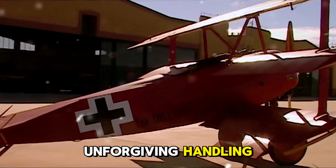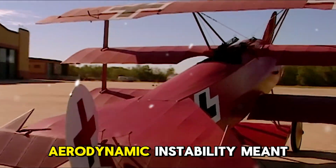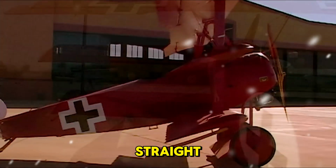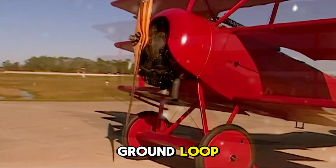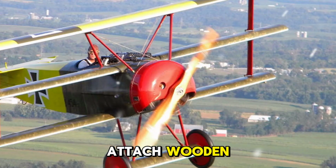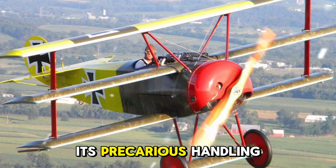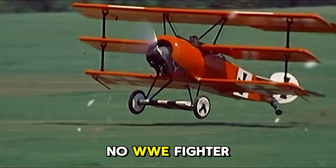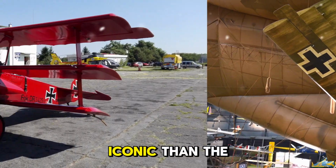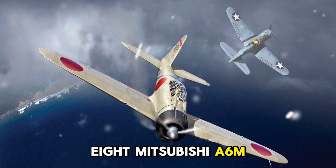Unforgiving handling. Not everything about the Dr. I was perfect. Aerodynamic instability meant it never flew straight without constant pilot input. It could also ground loop, forcing engineers to attach wooden wingtip skids to protect it during rough landings. Its precarious handling and modest speed hold it at number 9, yet no WWI fighter plane is more iconic than the Dr. I.